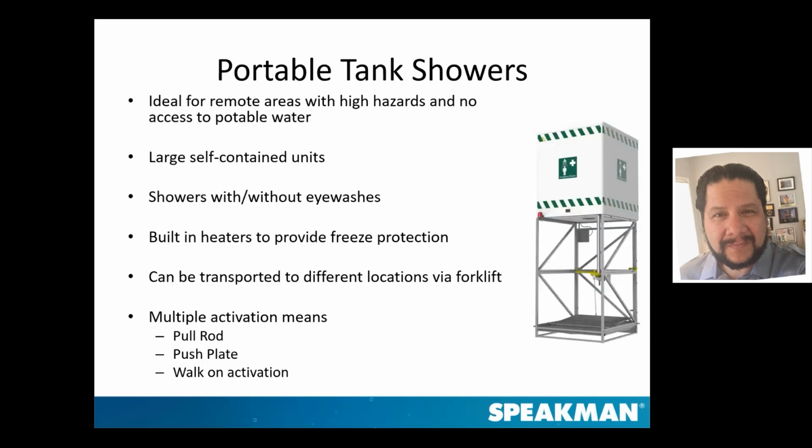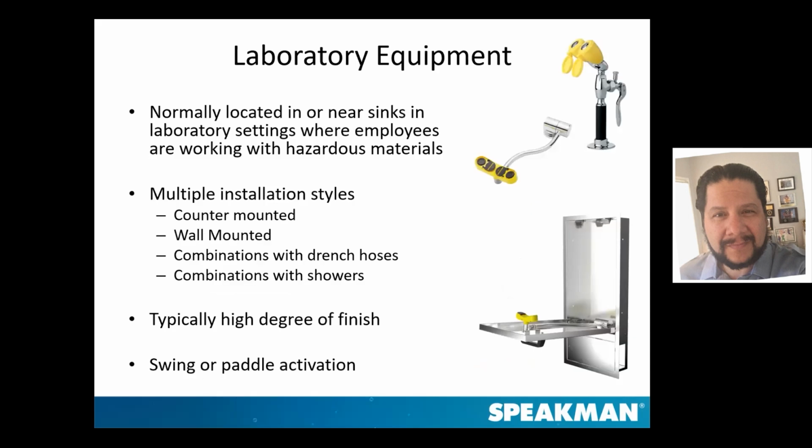Portable tank showers. In areas where there's no water, no electricity, all that stuff, we have these self-contained units. We're revamping this unit. It's not quite going to look like this, but it gives you an idea. It gives you an eyewash and a shower, trundle base you can step on to get it going, heater built in, all that fun stuff. Lab equipment, we went over that a little bit.